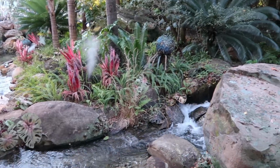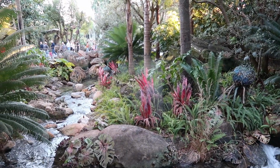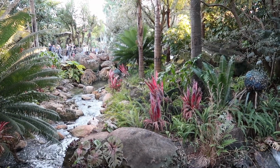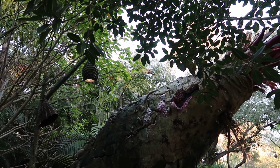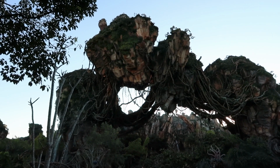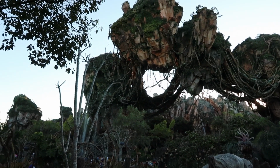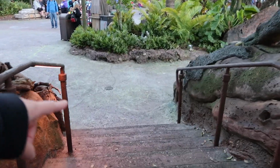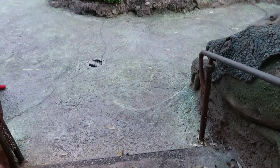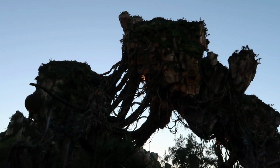I love to listen to the soundscape here in the valley. The centerpiece of Pandora are the floating mountains. You can see them from quite a ways away, and they are such a striking centerpiece. You see this green floor. I've shown you before how it glows at night. It's the coolest thing. It's starting to glow a little, but it really pops at night. And the floating mountains look cool from all sorts of different angles.